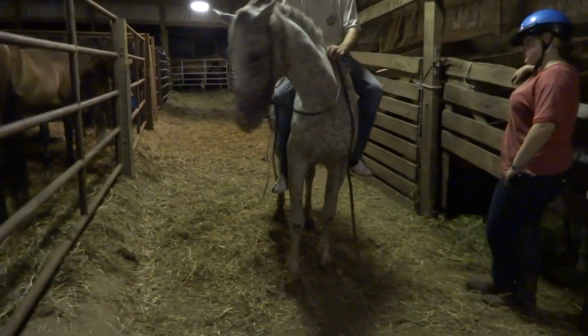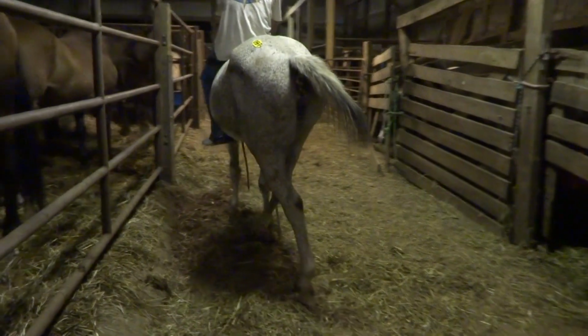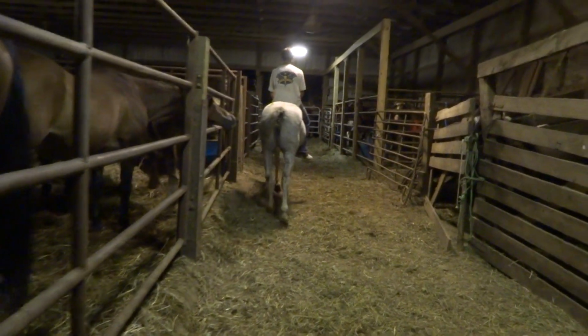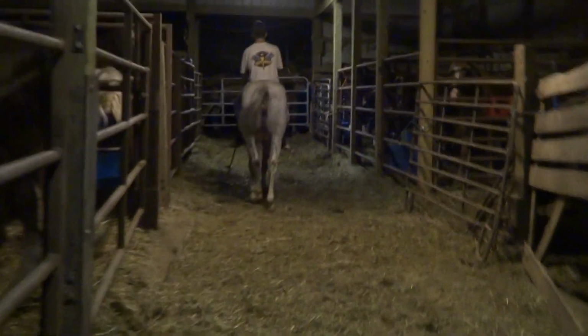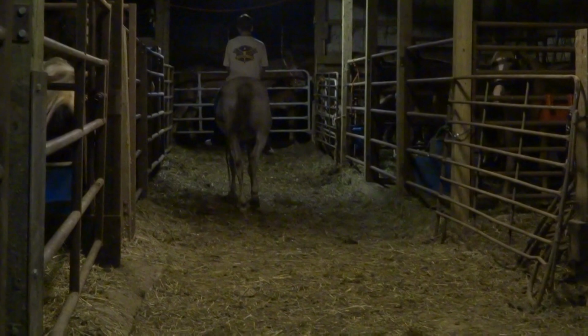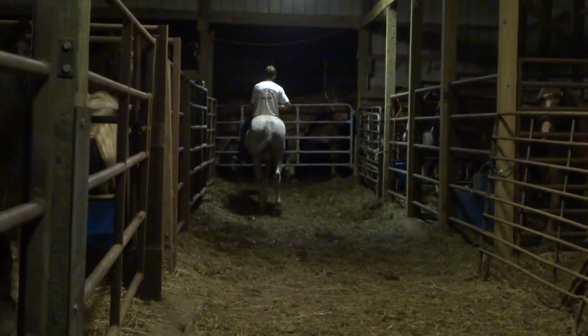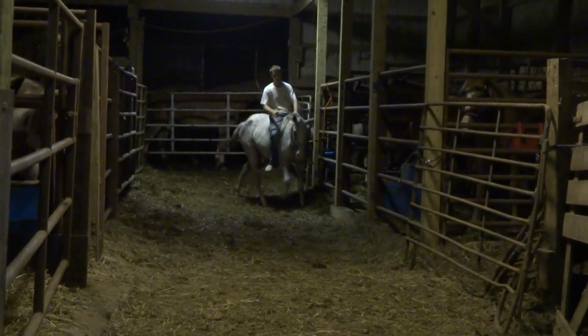Okay, we have a young Appaloosa filly. 097 hip tag number. Oh, she was a sneak peek. 097. From yesterday. She's under 15 hands, so 14.2, 14.3. Most likely still growing since she's got young little teeth.